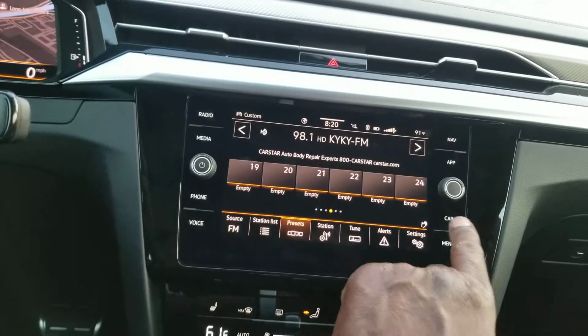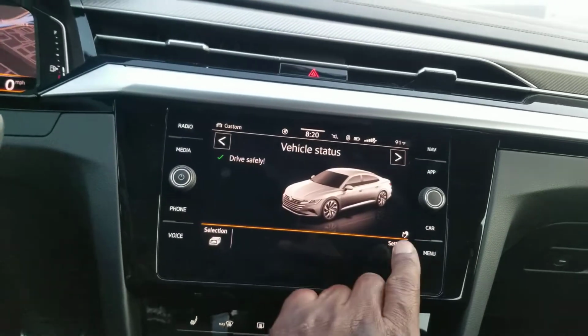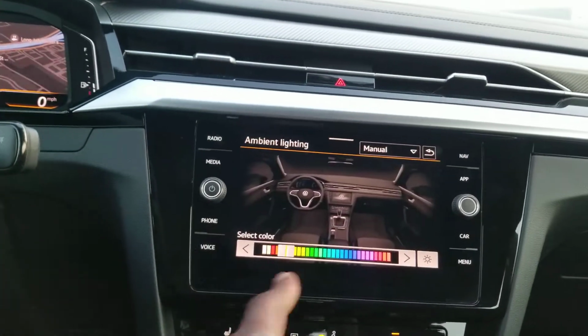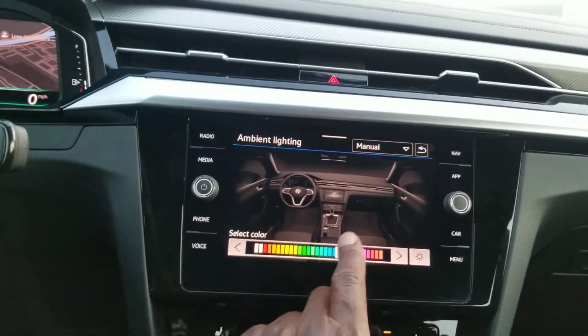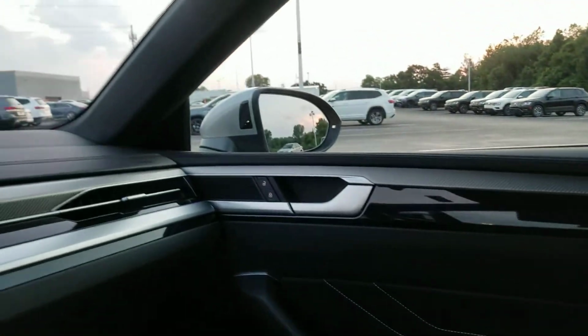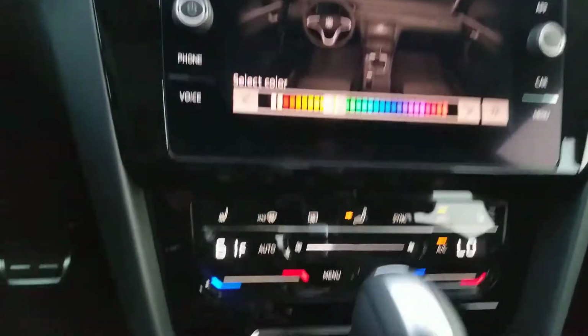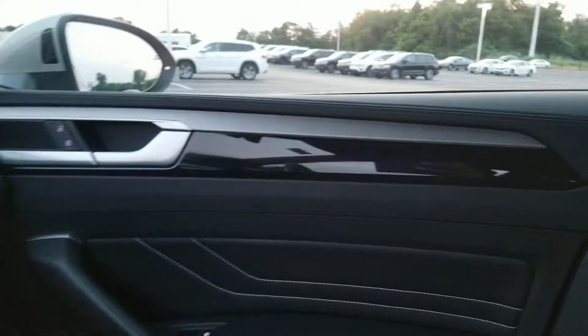Very nice. On the car settings, we can go to settings, ambient lighting. There's my 30 colors. I can change what's displayed in here. It's not showing up in here, but I can change the colors. You can see that right there. And it floods this tray down here. It also goes across the dash and into the door. Not sure why it's not showing up here. I would think that it would show up, but believe me when I tell you, you can do it.